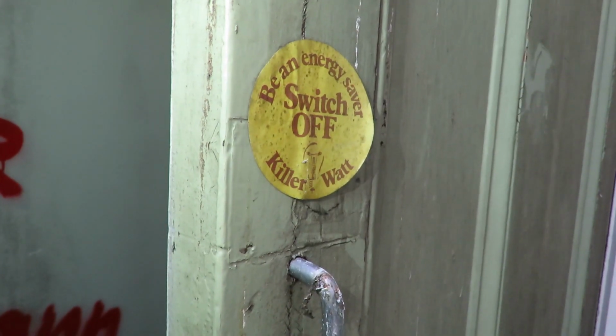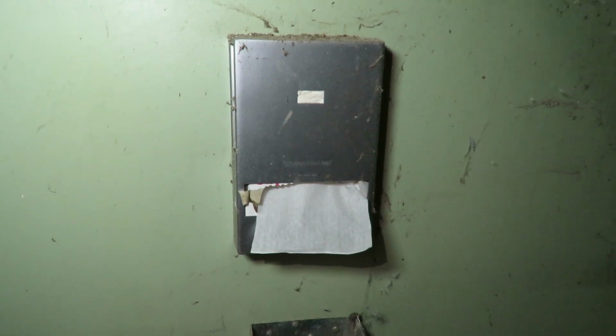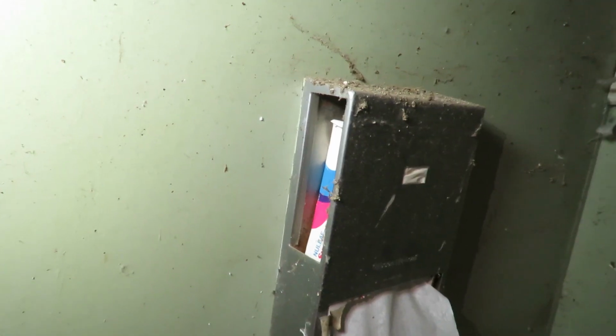Hey! Be an energy saver. Switch off. Toilet here, toilet. Push it to the limits. The poo ticket style toilet paper still remains. There's even a backup one too.